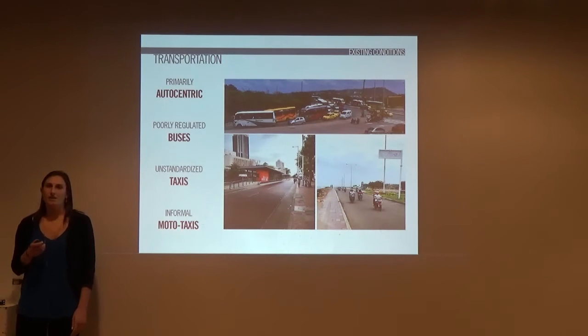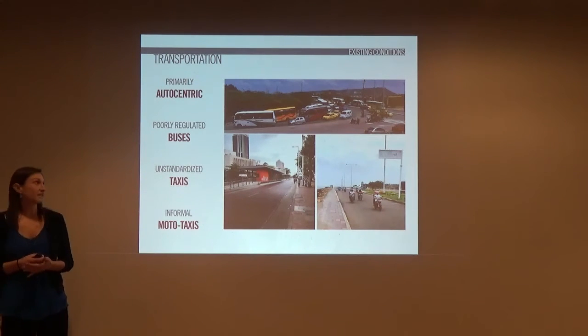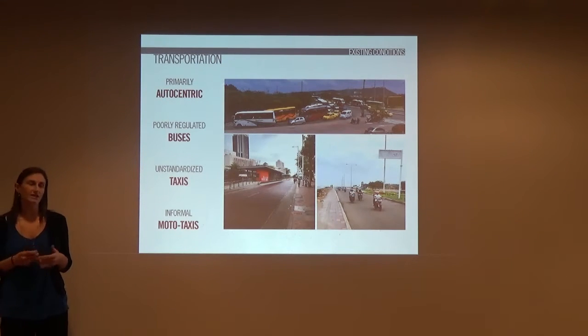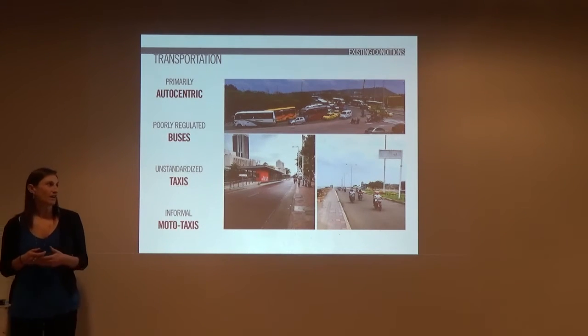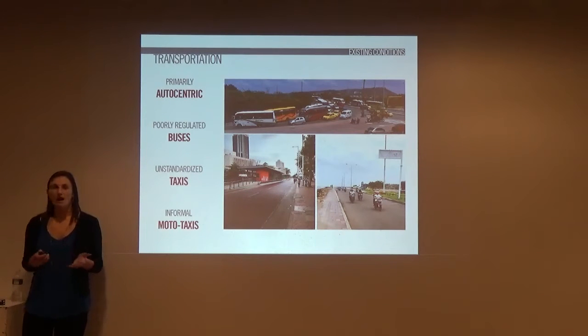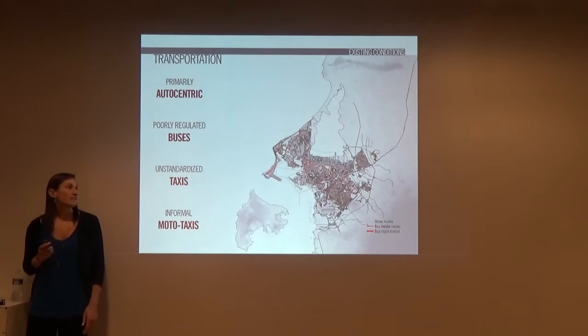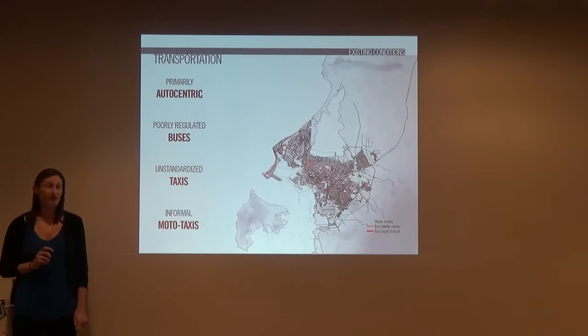While the city has a robust economic and tourism industry, it is still plagued by a dysfunctional transit system. The current public transit system consists of a poorly regulated and unplanned bus system, as well as unstandardized taxi services and informal moto taxis. This has caused the city to be primarily auto-centric, and people often rely on private cars to have more reliable transportation opportunities. The city is, however, in the process of implementing a BRT system called Transcaribe that is supposed to launch this month. We will see.